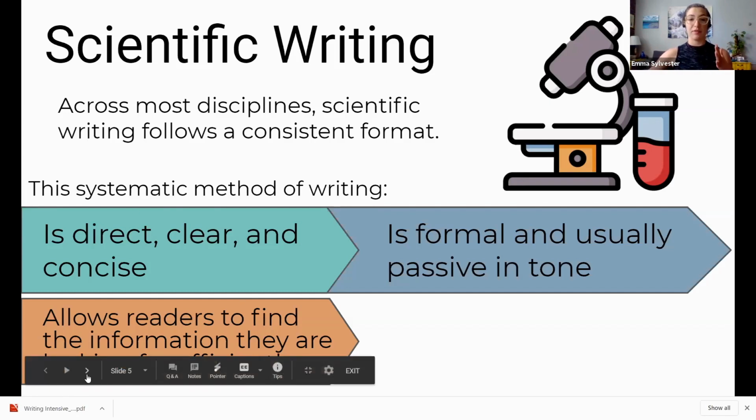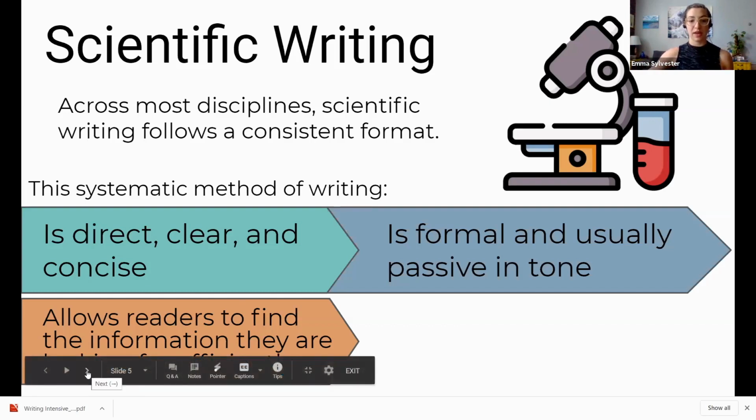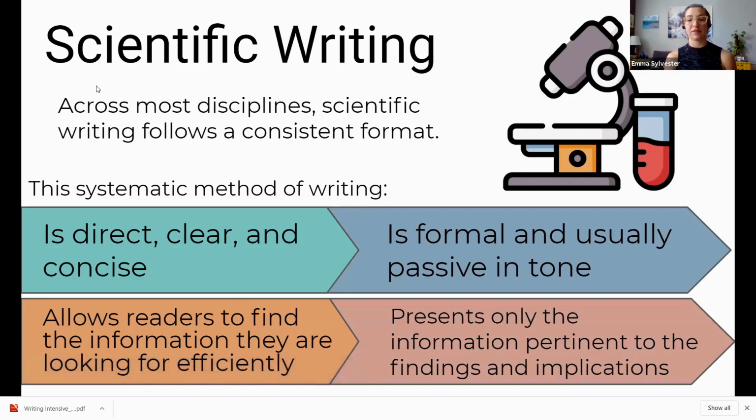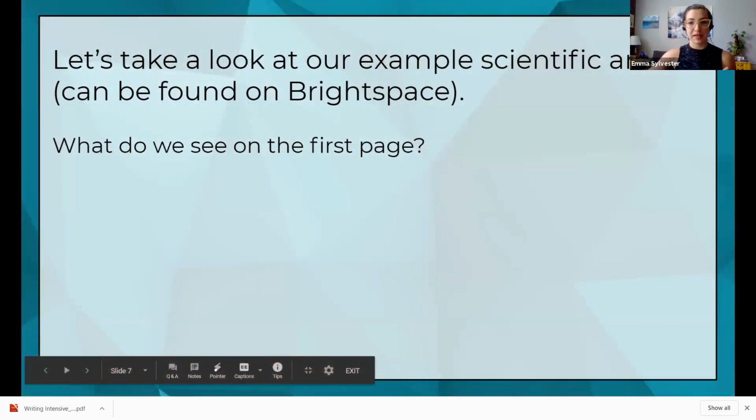There are a lot of general sections that are consistent, and there are also a lot of subheadings that are used to help us find that information. And this method presents only the information pertinent to the findings and implications. So we talked about providing all that context in an introduction for general essay writing in the last session, and that is exactly true in scientific writing, where we only want to include the context that is relevant to the research at hand. Okay, so we're going to take a look at an example scientific article.